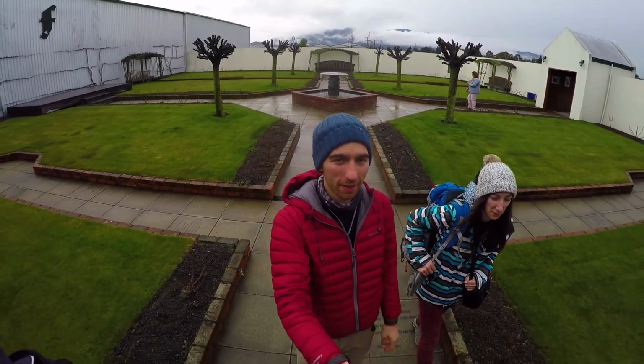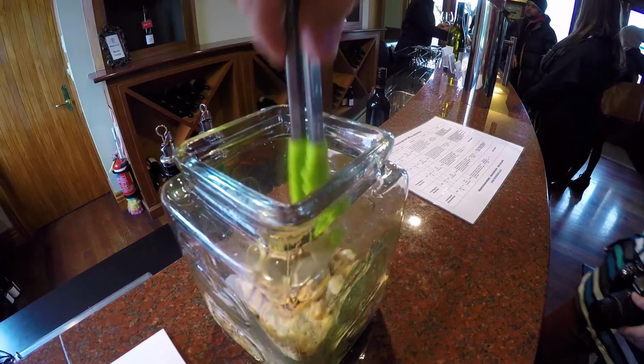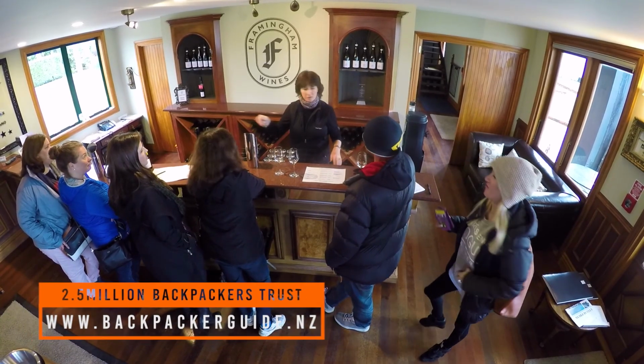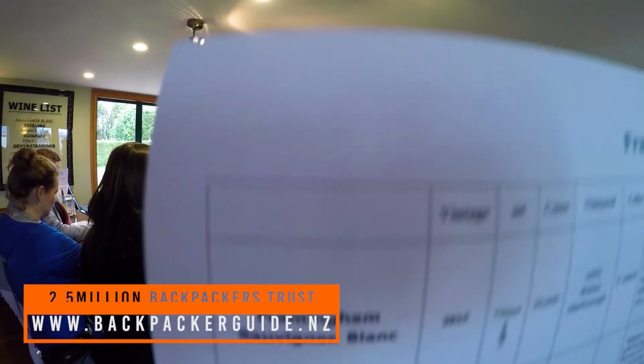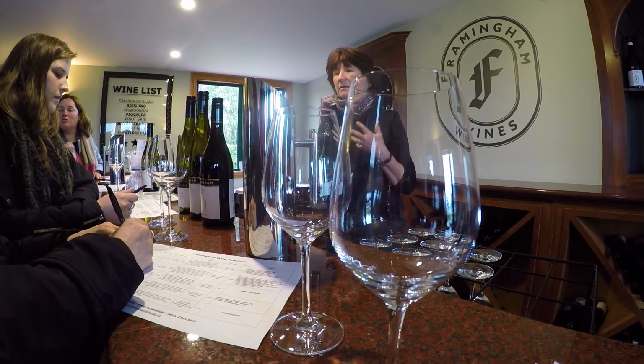Framingham has a rock music theme, and it's really cool to have the very famous music quotes right in front in the garden. But as soon as we enter the winery, we are greeted, a bit like all the other wineries, by a lady that's going to tell us more about the wine that they have to offer here.